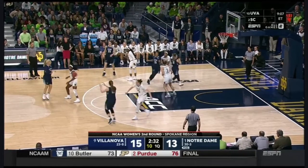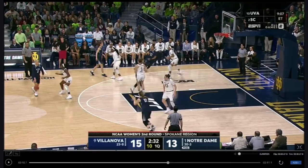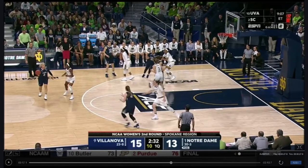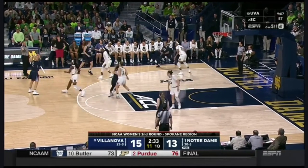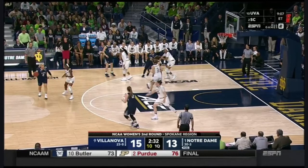And then she goes right into, there's a brush, right? And so, again, this is great timing. 31 is coming. 21 is coming. Number 31 doesn't set a screen for her. 21 just uses her as a screen, right? That's kind of like a brush, like using her as a screen.